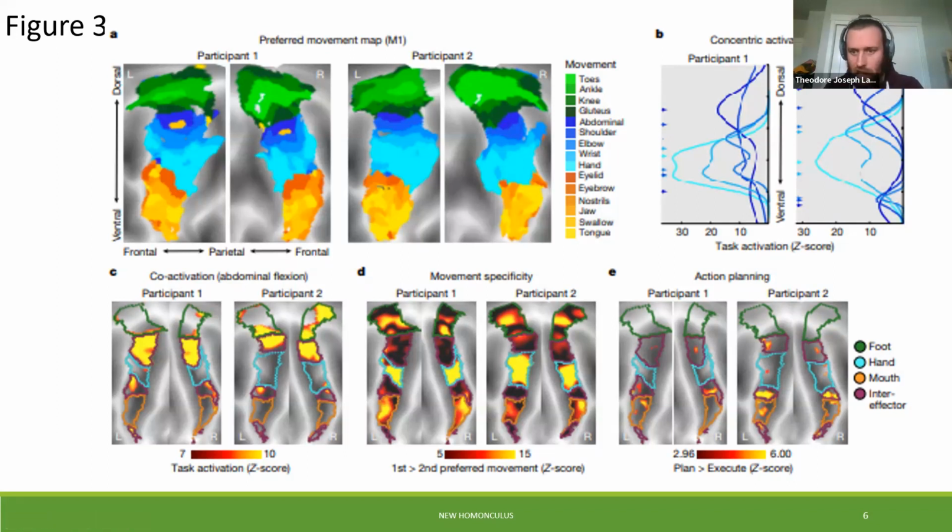Great. C is the co-activation during abdominal contraction. So there's more coordination between many of these specified movements predefined based on larger coordination. So abdominal flexion, movement specification. D, we have the evoked activity during movements was computed as the 6 conditions most activated each discrete region. So the 6 movements that specifically activated each of these regions were toes, abdominal, hand, eyelid, tongue, and swallowing.